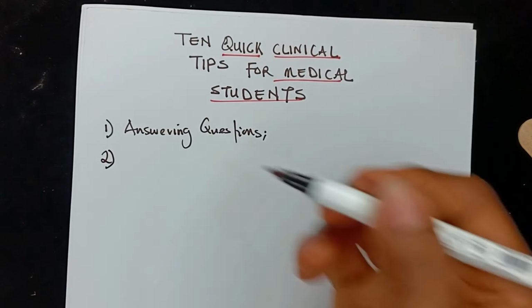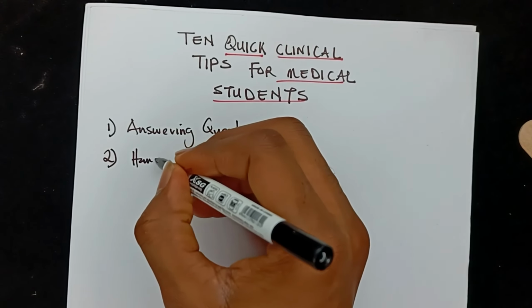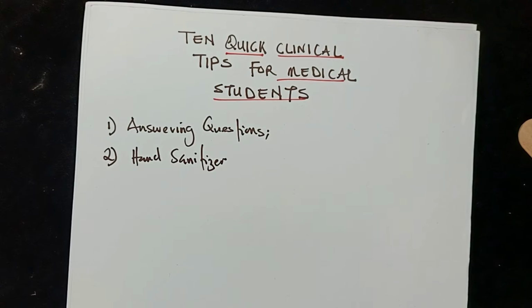Number 2, now this is more practical. Bring a hand sanitizer when you are coming for clinical rotation. The beds in the hospital, the door knobs, everything you're going to be touching in the hospital is likely contaminated. The worst form of infections are hospital-acquired infections. You don't want to be there, trust me. So bring a hand sanitizer every time you are coming for clinical rotation.